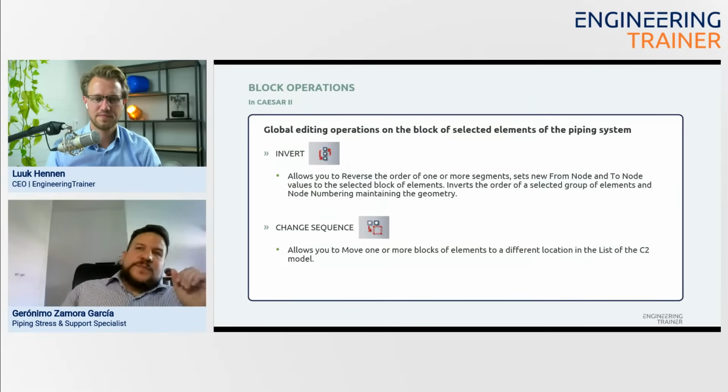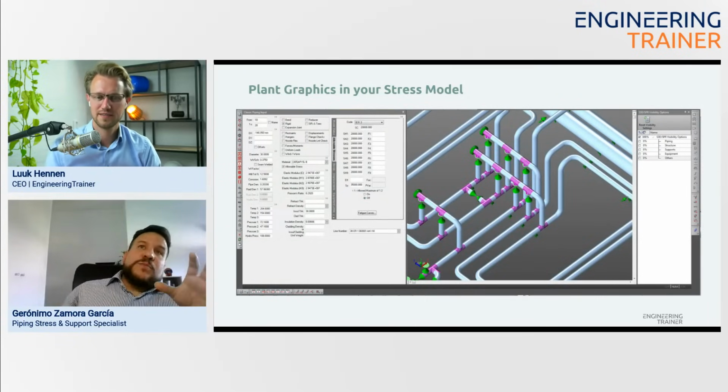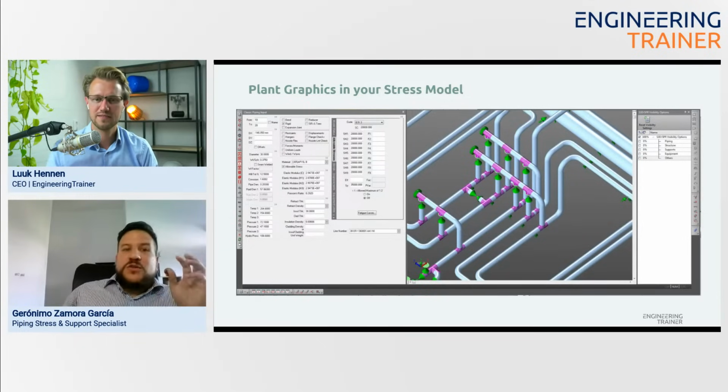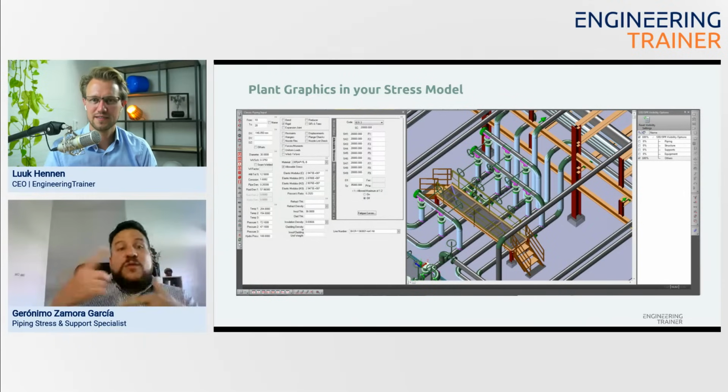And then finally, coming full circle, with this type of technology you're able to bring your plant graphics into your stress model. You can use this on so many levels. When you're starting the piping stress for the first time, you can bring the environment. This is Caesar II, so you can see it. That's super useful, to see maybe support locations, availability of space, and then you could use it the other way around.